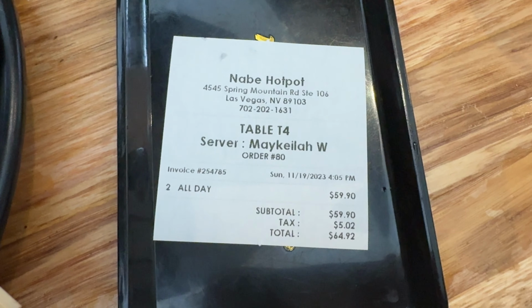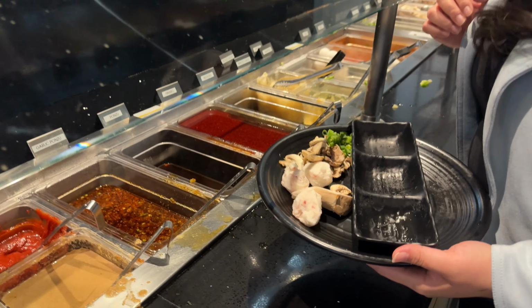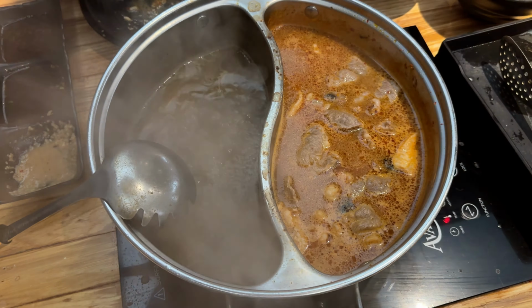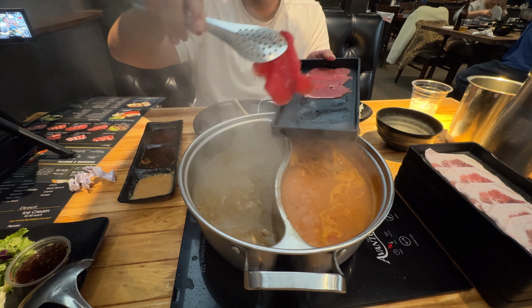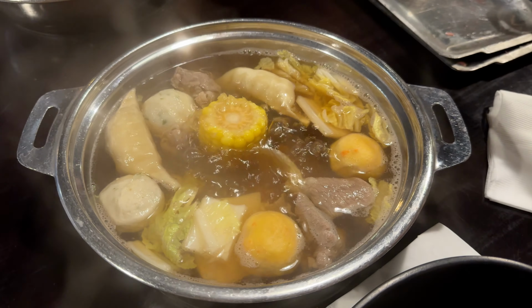All right, welcome back. So it's been a little while since I've checked in with you guys since our last visit to Nabe Hotpot, but I wanted to give you guys a little recap of our experience. It's a little bit of a smaller restaurant, but the food is actually really good quality. You can really customize your sauces, just like most hot pot places. But the thing to note is that here at Nabe, you have a shared pot for your broth, whereas other places you can have individual pots, which is pretty nice.